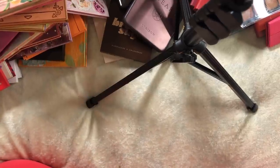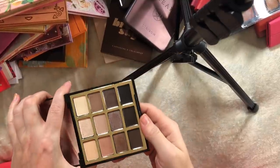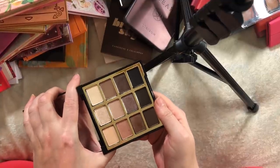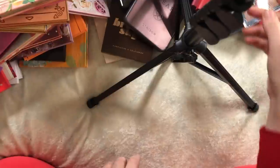Let's start with the one that I know I really do love. I would say for a drugstore palette, this is the Soft and Sultry palette. It's a cool tone palette. Absolutely love it. It's a great palette. I have used this numerous times and I've enjoyed every look that I've done with it. So I love that one.